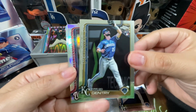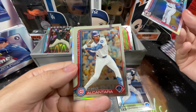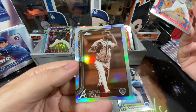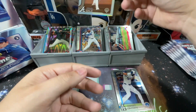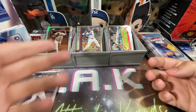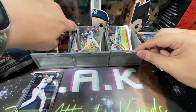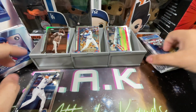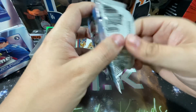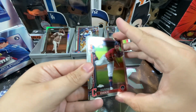Tyler Gentry, Darren Baker, rookie refractor. Ooh, Kevin Alcantara, one of the better rookie names you're after. And Chris Sale on the sepia. So that's it for the first one. I mean, like I said, I guess the Alcantara is a good one, of course, but really didn't hit any of the other top rookies. A couple of nice inserts, one of the power players, one of the all etch. But the Shohei is really where your money's going to be in that one. So, not super impressed. Let's see where the second one leaves us.